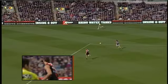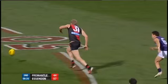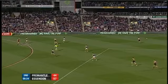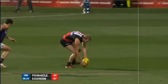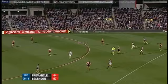Broughton will gather possession. He's got Fletcher to beat, and he's away. That's a deliberate professional free from Fletcher. He knew that he was the last man in line. Yeah, you're spot on. That was experience. Chris Mayne was running down this side of the ground, closest to the commentary box here. And if Broughton had got possession, he would have taken an easy mark inside 50. Fletcher knew that and gave away that free kick. Great play by Dustin Fletcher.